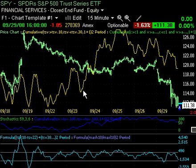What we can see here is a failure over here, where this indicator should have been making new highs in yellow. So that was distribution. And over here we see accumulation building. We get a little bump, a little rally. And over here, again, we get another failure in this area where we should have seen a move higher.